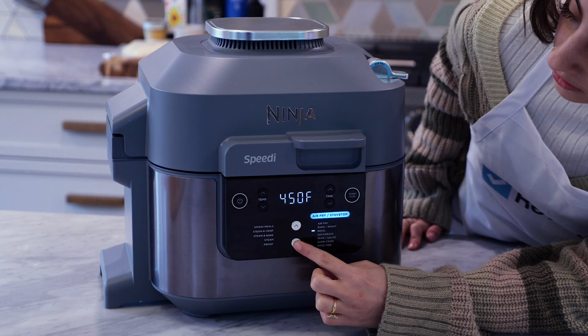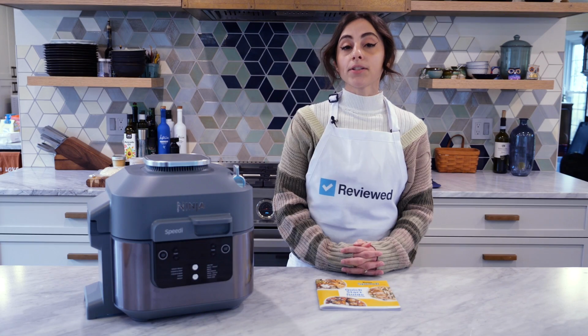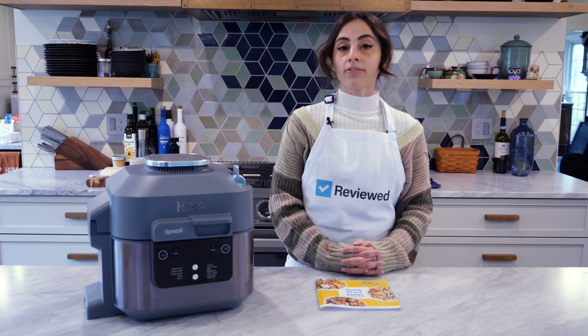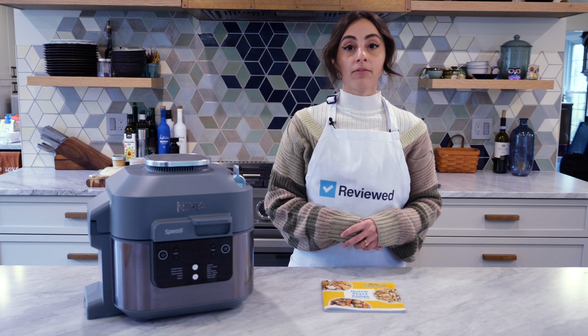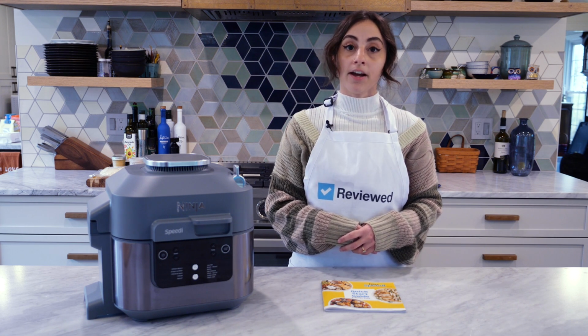And on the front of the machine, the Speedi has an intuitive touchscreen that allows you to easily navigate between all 12 functions. This multi-cooker comes with a large removable cooking pot and a flat crisper tray. The Speedi also comes with a helpful booklet that includes plenty of recipes and cooking charts to help you get started on Speedi Meals and the other functions right away.